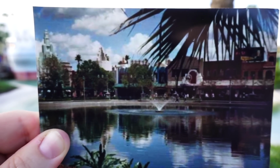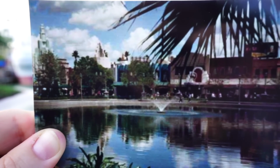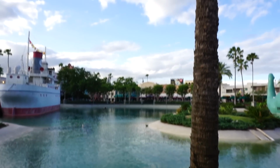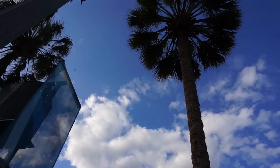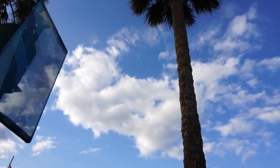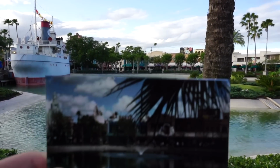This next photo is also taking place on Echo Lake. Look at the top right-hand side of the photograph. You can see a palm tree. Well, that palm tree is still here. This is it. And it's gotten quite large in the past 30 some odd years. How crazy is that? Right here is where this photograph was taken.